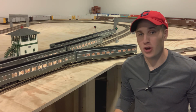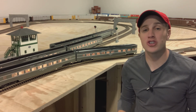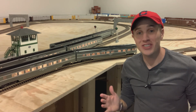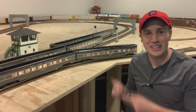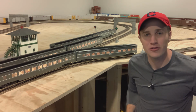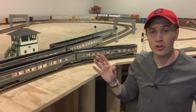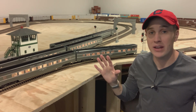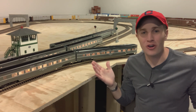Thinking these were brand new cars that had been recently released by one of the top manufacturers, I was shocked to learn that they were in fact made by K-Line 20 years ago. That's right, these 6 cars were cataloged in K-Line's 2001 first edition catalog. But the attention to detail and overall quality could fool anyone into thinking that these were recently produced by a top manufacturer. Heck, I thought they could have been made by Golden Gate Depot as far as I could tell.